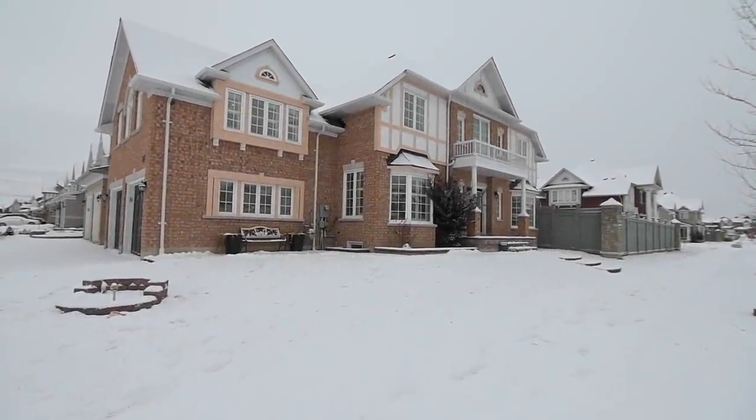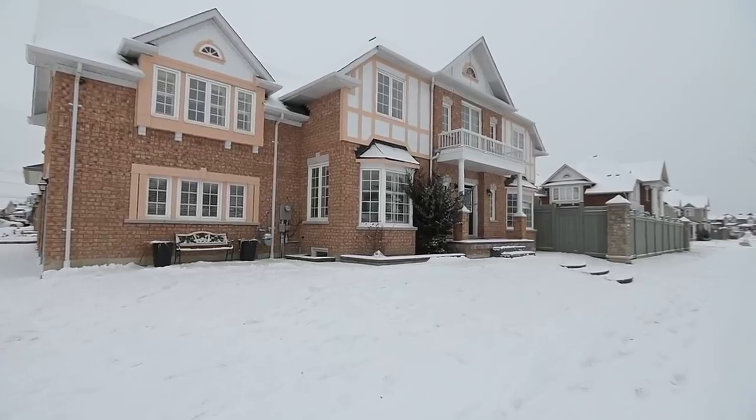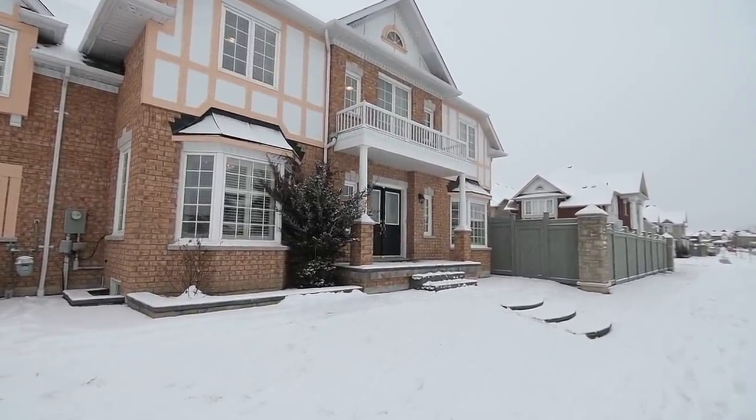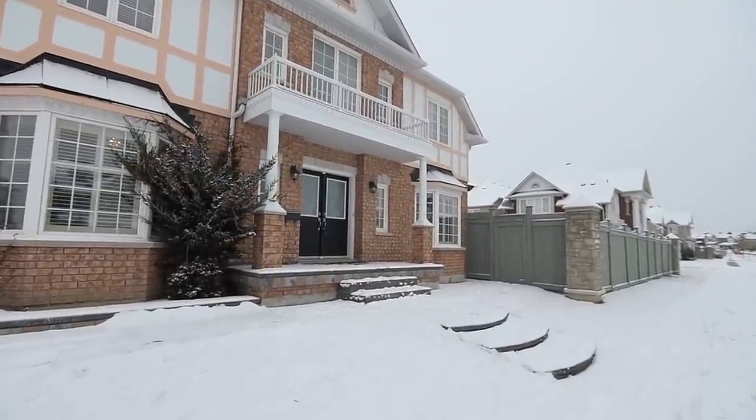Welcome to 161 Atherton Avenue, a beautiful four-bedroom brick home with four washrooms, situated on a corner lot within a family-minded community of Northwest Ajax.